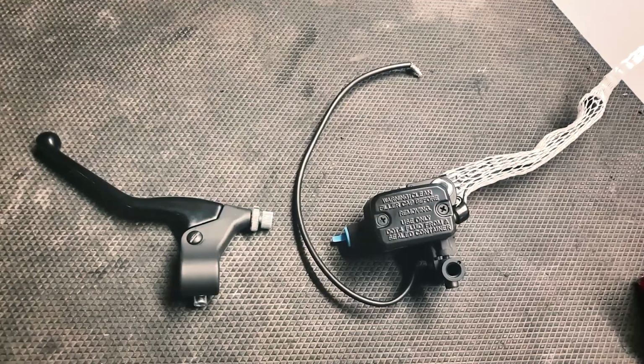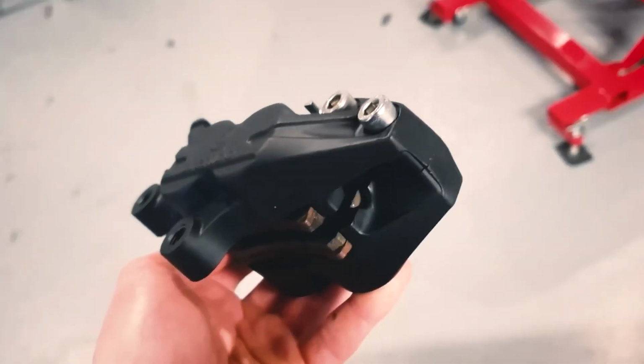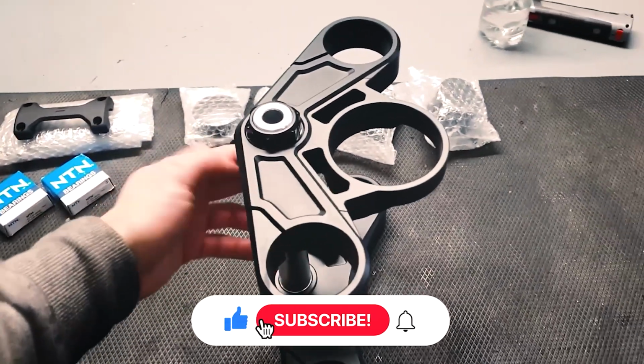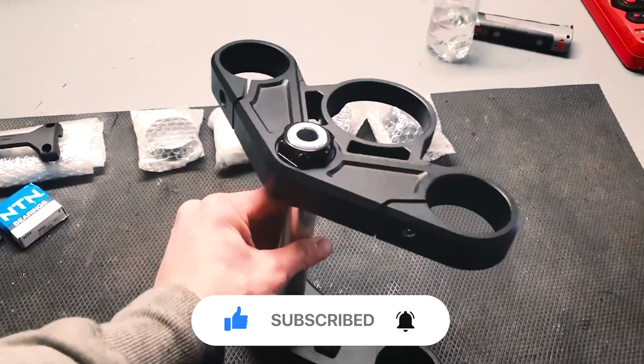With every component now restored and looking better than ever, it was time for the most thrilling part of the build, reassembly. But before we get to that, I've got something fascinating to show you.